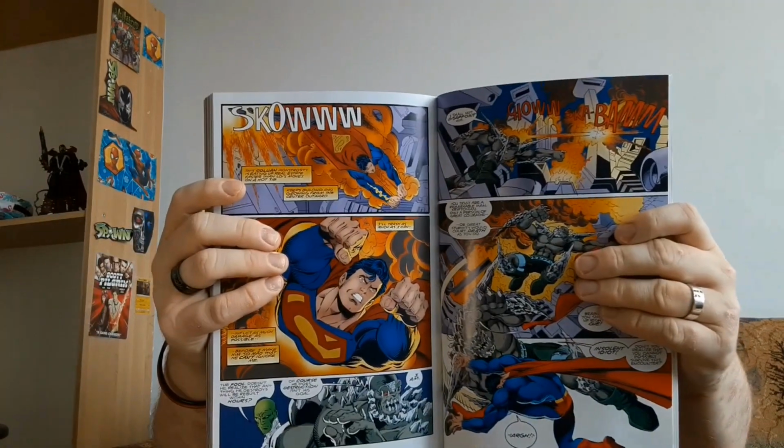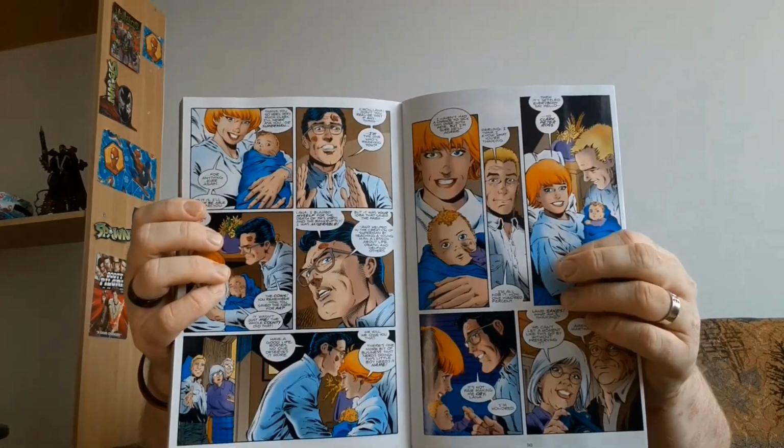I would like to eventually get the actual Doomsday book itself. I don't have it, but I would definitely love to grab that. So yeah, there you go. That's Superman Doomsday. I know Spoonie, I know that a lot of Review Spot, you guys are all fans of Superman. I keep saying it. I got nothing against people liking Superman. He's just not for me.